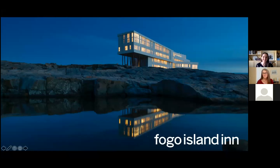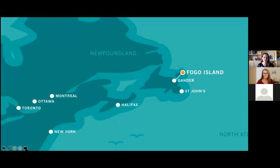Perfect. Well, thank you everyone for taking the time to join us today. And let's get started in looking at Fogo Island Inn. For those who don't know, the first thing I like to point out is a map of exactly where we are located.